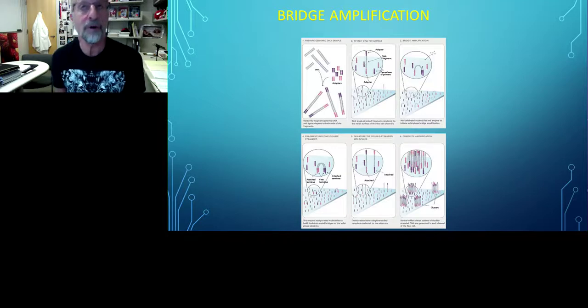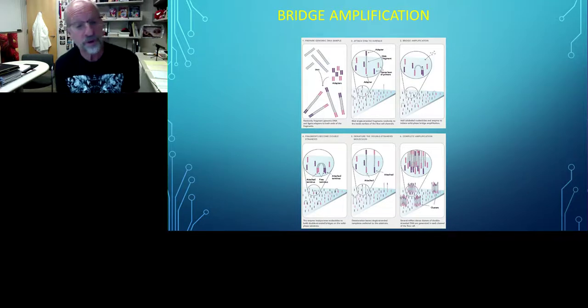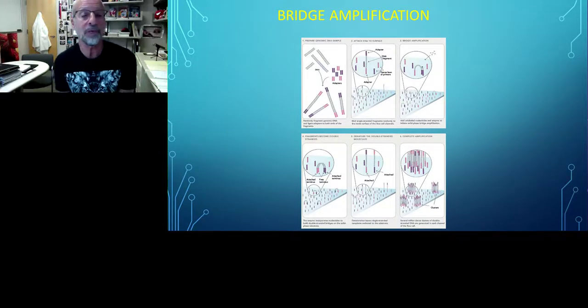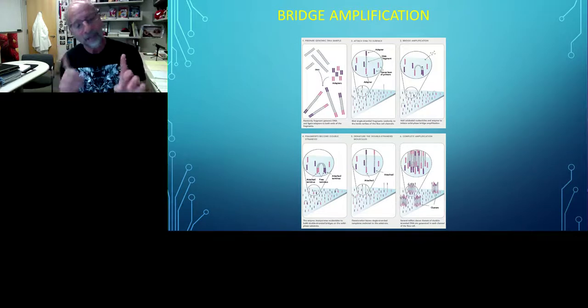One end of the oligonucleotide will find its complement, and then you'll have a piece of DNA sticking up, but it's base paired down at one end. However, the other end has oligonucleotides that are also complementary to other oligonucleotides on the surface of the flow cell. So as shown on the top right, you can actually produce a tiny little bridge that also has a template and a primer. And this is what you need, and it's ideal for DNA polymerase to make a copy that's shown on the bottom left. If you denature that fragment, now you have two fragments that are complements of each other.